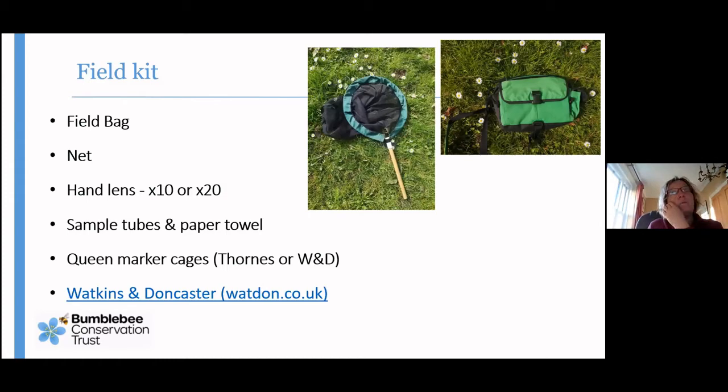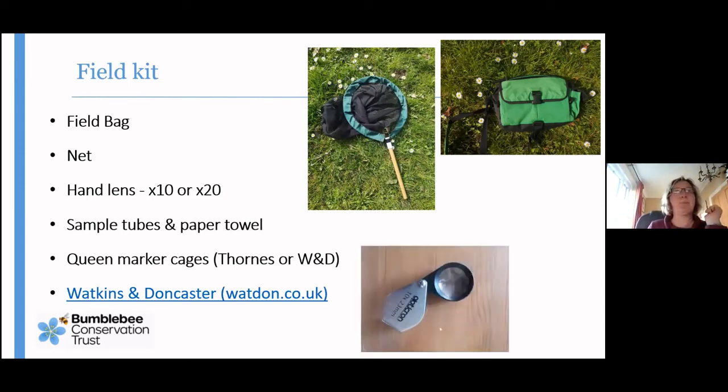Nets, I've got different nets. I've got posh nets with telescopic handles and great big actual net bags on them, but this beginner's insect net from Watkins and Doncaster is perfectly adequate for bumblebees, and I actually find them great. They're easy to use, they're lightweight, you can pop them in your rucksack with the handle coming out the top, fine. I do carry a rucksack as well, by the way, with my sandwiches and my drinking, so I do have a rucksack and a field bag.